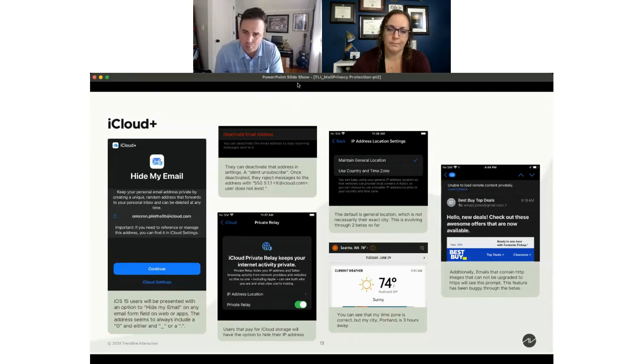But now, anytime a form field is exposed anywhere, if it's in an app, if it's on the web, you get these 2 options. You get your most commonly used email right above the keyboard, and then you've got Hide My Email. If you click that Hide My Email, this screen pops up here. What this does is it generates these generic addresses, like burner addresses that are forwarding to your main account. And this is auto-generated. The one thing I've seen from these addresses, they always seem to include a 0 and either a period or an underscore.